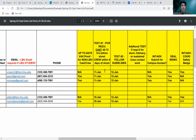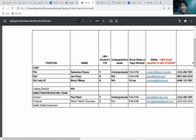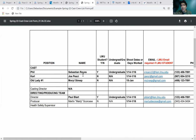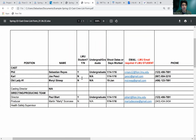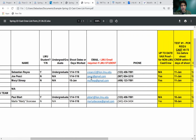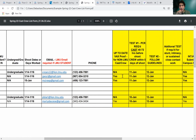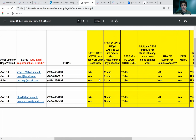And so let's look at these other people's information. So let's say that you have a non-LMU cast. That's going to look a little differently when you fill this stuff out. So obviously Joe Pesci is not an LMU student, which they were, but they're not. We're going to put them as no, they're NA, they're working all 3 days. There's his email and then his phone number. So you are going to have to provide proof of their vaccination. I have no idea if Joe Pesci is vaccinated. So that's something I'm going to have to find out. And then he's also going to have to get tested same time as me.